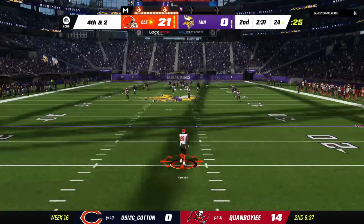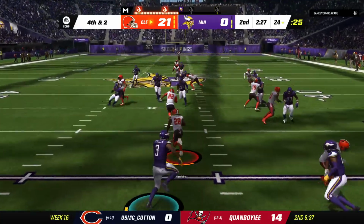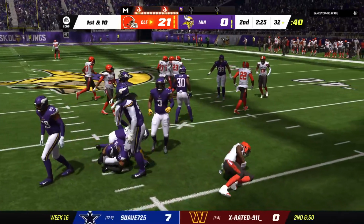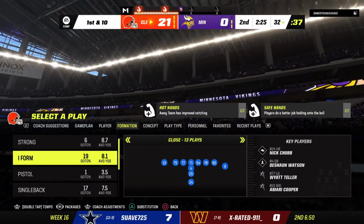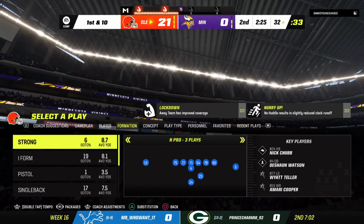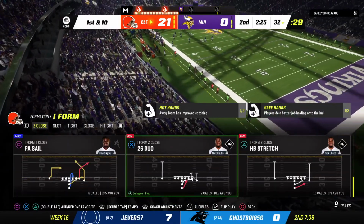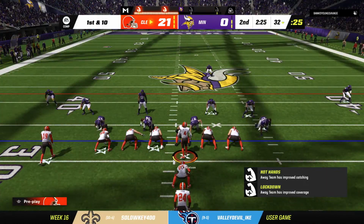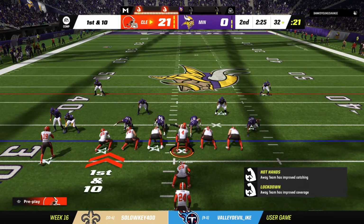Wisnowski on to punt as he sends this one away. This will be fielded at the 17. A good job bringing that one back as he picks up about 16 on the return. And the Browns will take over first and 10. The Browns drive about to get started. And we'll see if they can bounce back from that last drive.